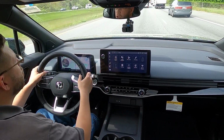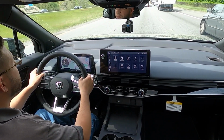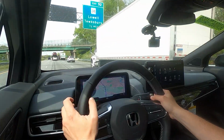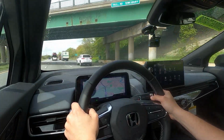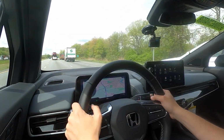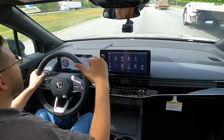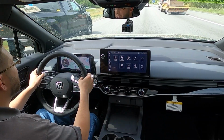Another thing that I really like is that because it has a lower center of gravity, you do feel pretty connected to the road, relatively speaking, for an SUV of this size. Also, speaking of size, it does feel pretty big. I'm not going to say it feels like a Pilot or Passport, but with the width and even the length, this feels bigger than the CR-V.